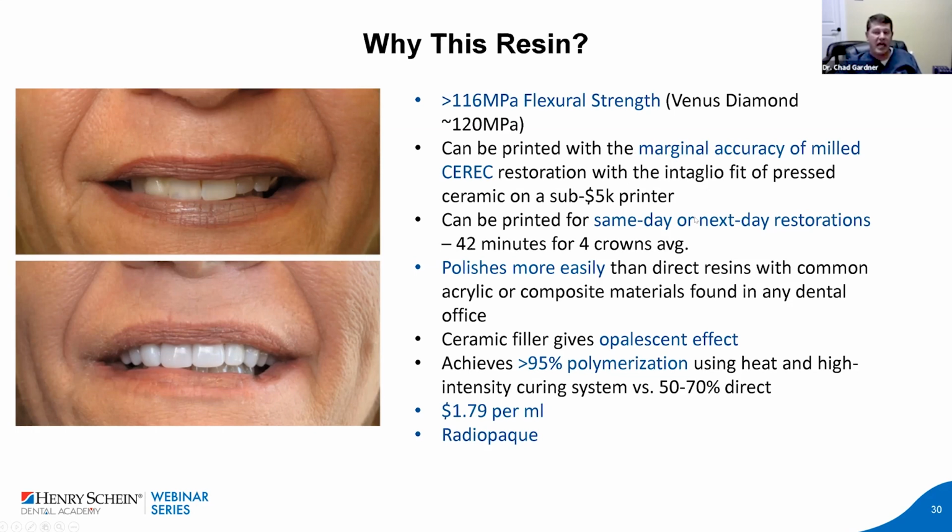It can be printed for same day or next day restorations. 42 minutes is about average for four crowns. Matter of fact, I went back and looked at this. 42 minutes was actually the high end. It's around 39 to 40 minutes on average for four crowns. This material polishes more easily than any direct resins. It polishes with anything.